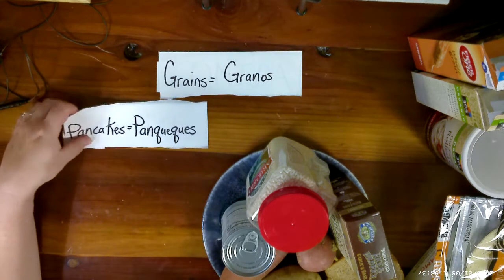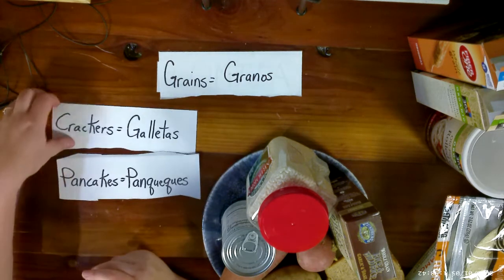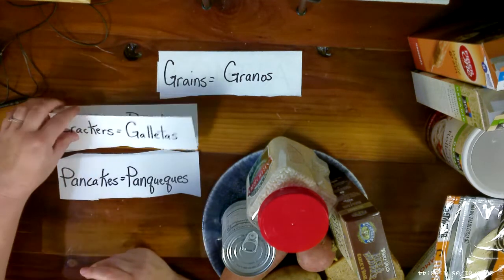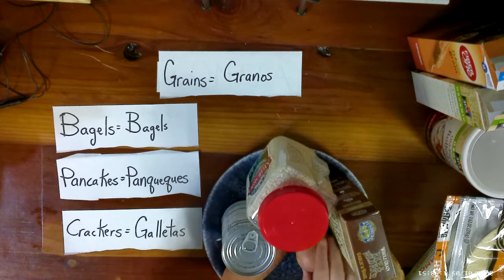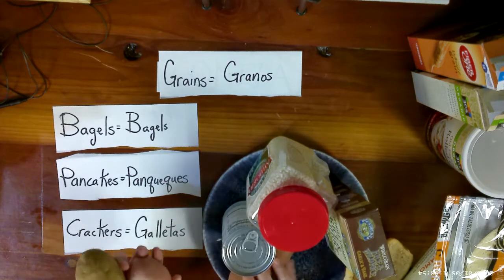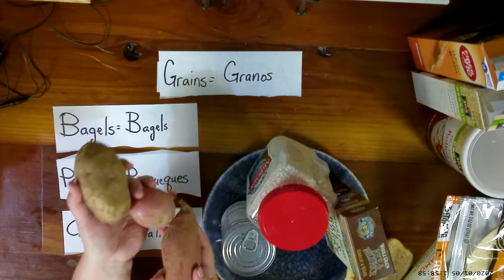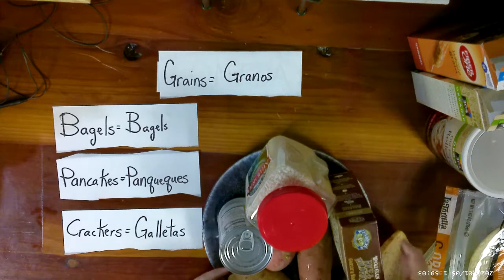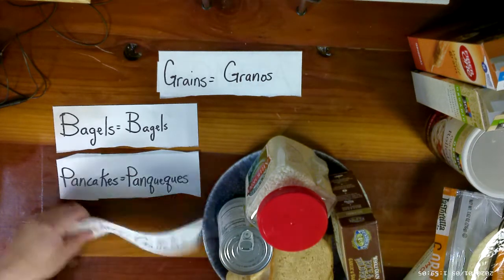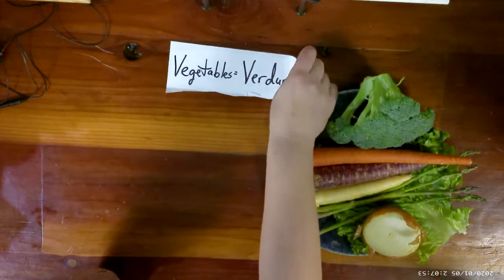Another form of grains are panqueques. I don't have any. Crackers, galletas. Bagels in Spanish. Bagels. Yeah, I don't really have any of those. Also, I happened to bring the potatoes in, las papas, but they're not really a grain, but I brought them in here. So when you go down into the notes, they'll be in their proper place, but they're also called just papas.